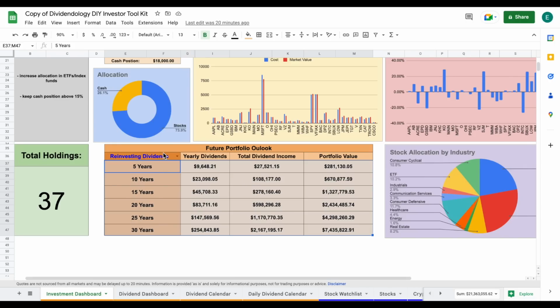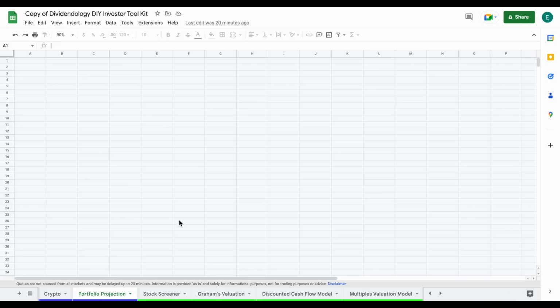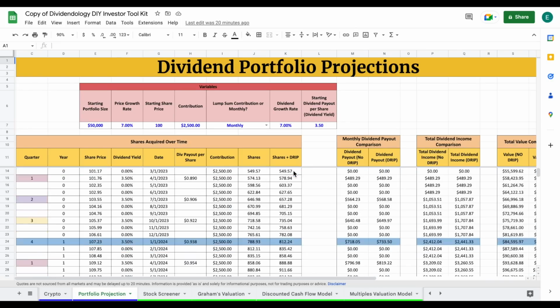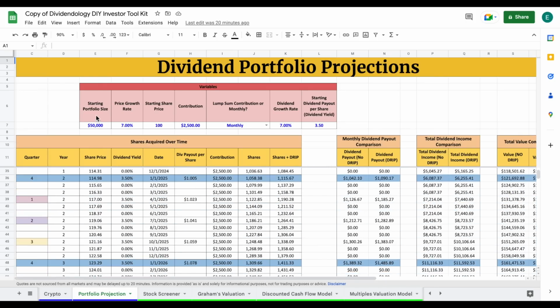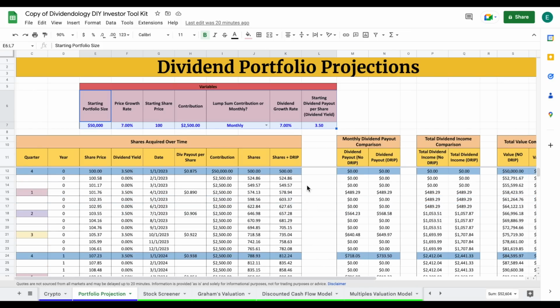think this is a really important element of my dividend portfolio. But essentially what we do is we use a model that I built titled right here, Portfolio Projections. And you can see if I click right here, I'm able to project out what my future dividend portfolio is going to look like based on my starting portfolio size and some of these other variables right here. So we're assuming monthly contributions, a very high amount. As you can see, I know most people can't make this, but the elements still remain the same.